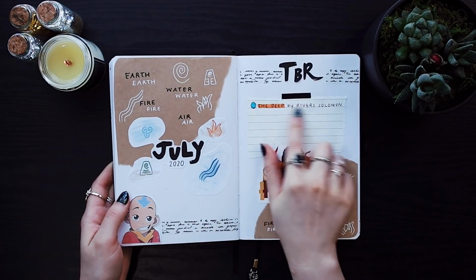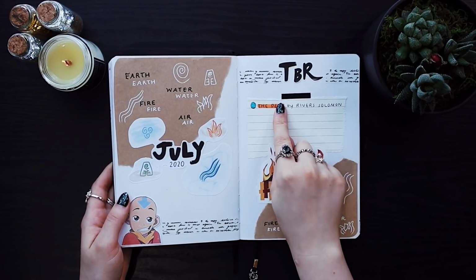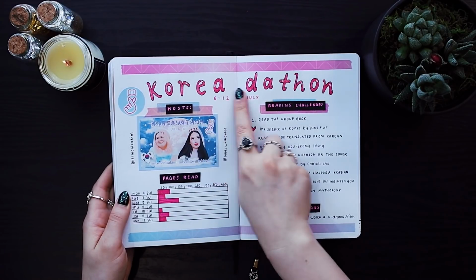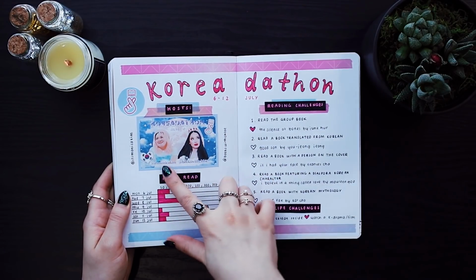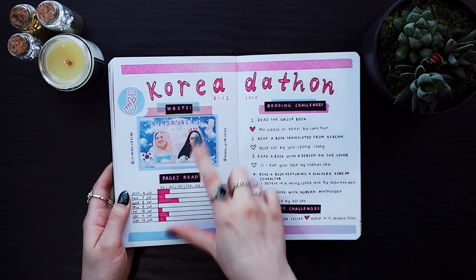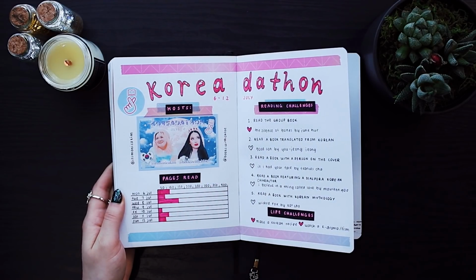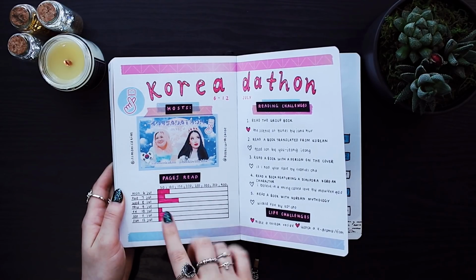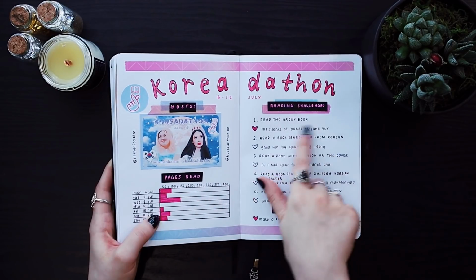So the TBR, literally one book. I think that's because I was moving in July, so I just had one book on my TBR. Oh, and then I also participated in the Read-A-Thon, which I co-hosted with Monica Kim. So I did this spread for it because it was a week-long read-a-thon. So I have the week that it was held, and I tracked every day that I read, like how many pages I read. These were the reading challenges.